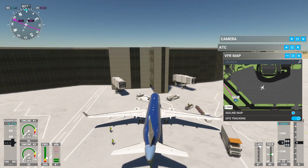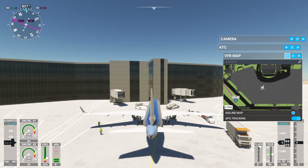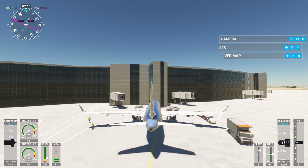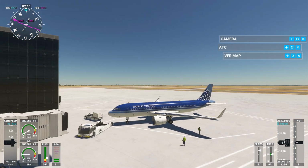Alright. We need to check flight control. Left. Actually, up one. Bank to the right, check. Left, check. Pitch up, check. Pitch down, check. Right rudder, check. Left rudder, check. Flight control clear. Awesome.